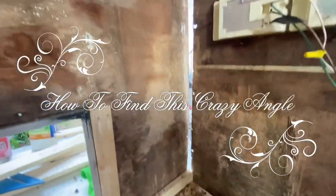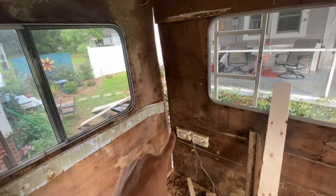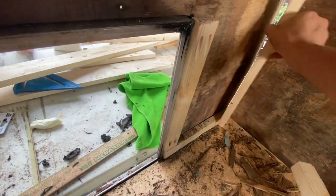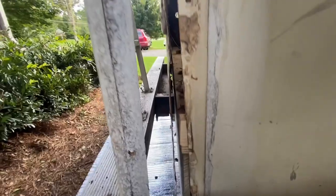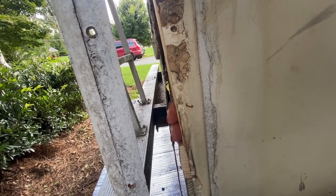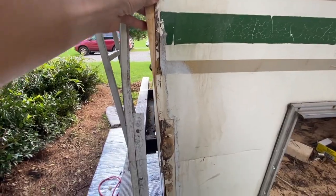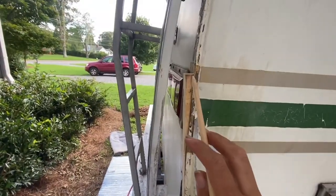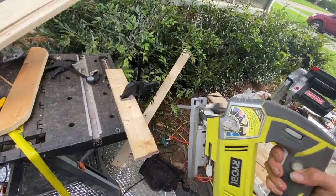This video is gonna be called How to Find This Crazy Angle. It doesn't really look like an angle, but it's a slight out and back up, and that's what gives it that cool shape. Step one, take your board and keep cutting different angles until something lines up with the edge of your RV. Step two, take that board, go outside your RV, line it up perfectly with the edge, whatever's left hanging, draw a pencil line. Step three, take this thing and cut that thing off. Step four, check your work.